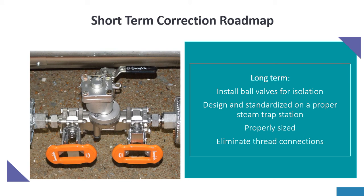Long term, install ball valves for isolation. You always use ball valves, the latest technology. Design and standardize on a proper steam trap station, and this happens to be just an example of one steam trap station. Everything is compact. We try to use as much as possible universal connecting type steam traps and lockout, tagout type valves. And the other thing on this here is we eliminated threaded connections as much as possible, but tube connectors are guaranteed not to leak, so we're not going to have any leakage in that system.